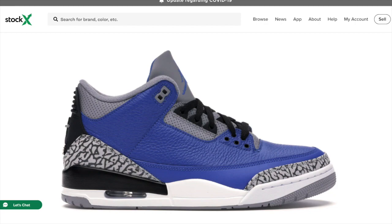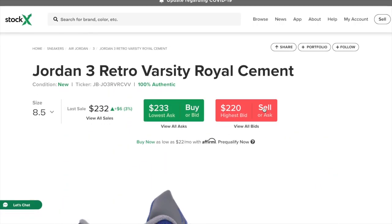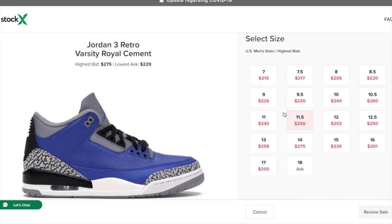So in terms of resale, the sneaker doesn't have much resale. A retail price of $190 is pretty high. As you can see here, some of the highest bids are just barely over retail. $20, $30. This is all pre-sale prices. And then once the sneaker does release, I can see that going down to around $220, $210 a pair. There's really not much here.